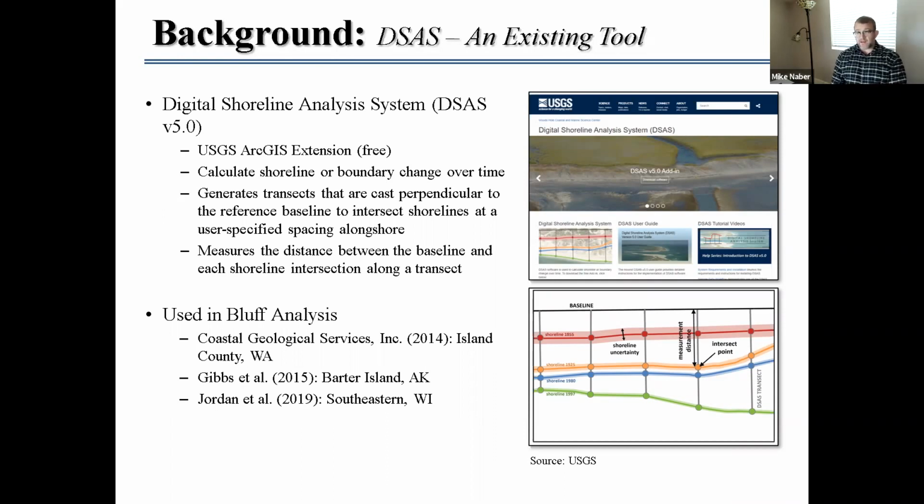So it has recently also been used in bluff analysis in some places. One of those places was in 2014 in Island County, Washington. Another study was done on Barter Island in Alaska, and then quite recently an area in Wisconsin where a university had made some changes to the bluff line to hopefully control the recession that was happening. Then they did a short study in that area to see what it looked like a few years later, and what it looked like to pass not shores, but crest lines. There are a couple of others out there, but looking for ones with pure publications, these three are quite good and quite current.